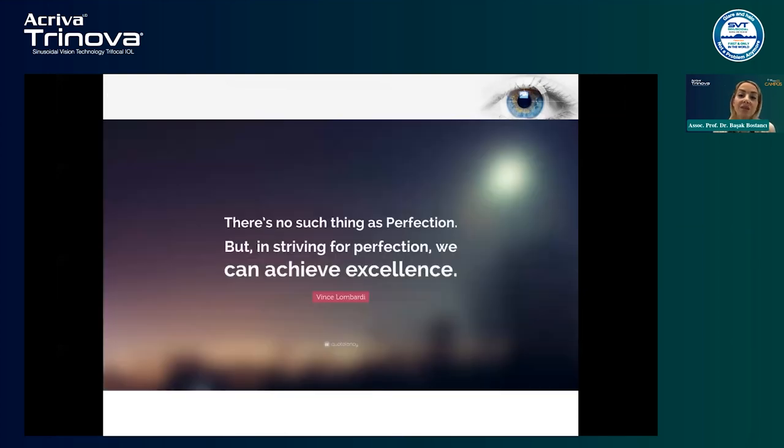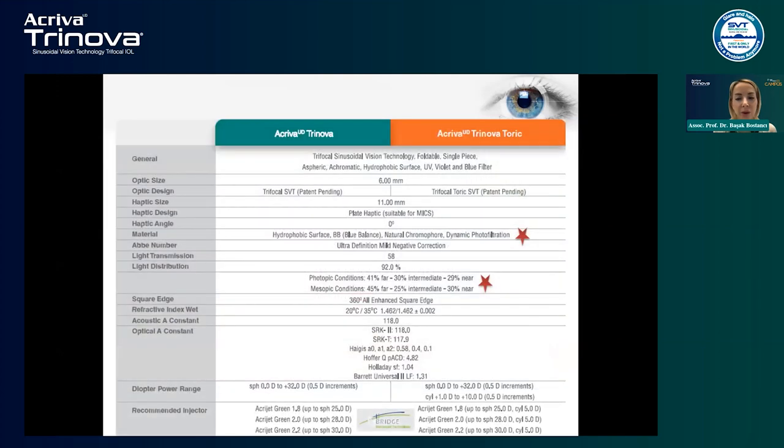But there is no such thing as perfection. But in striving for perfection, we can achieve excellence. The lens we are talking about is really in the pathway of striving for perfection, achieving very excellent results in many of our patients. We are going to be discussing the properties of the lens in the next part of the speeches.